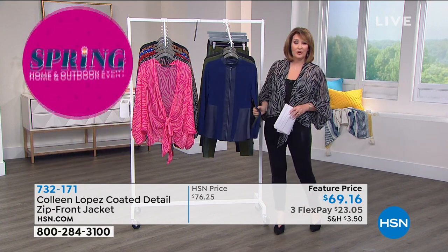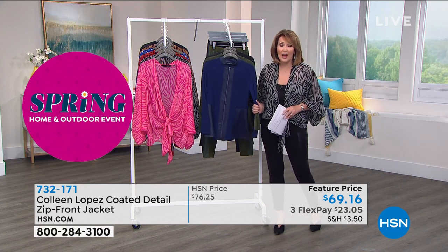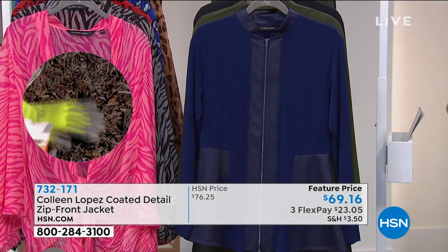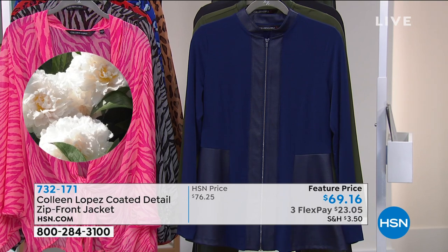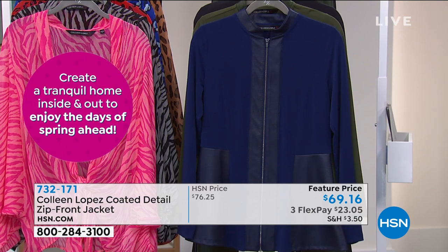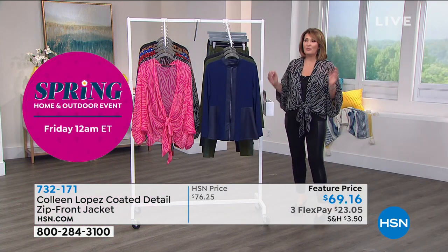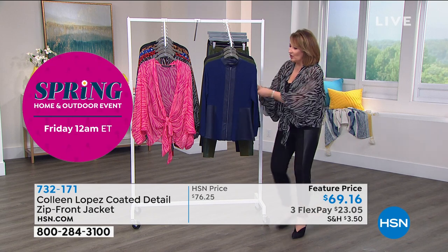I also like the fact you can throw this in the washer, you can throw this in the dryer. It's so easy to care for, and that's a big plus, I think. A lot of times jackets like this, you have to dry clean them, and you're not required to dry clean this. So I think that's one more reason to say yes to something fun and new. And plus it's so stretchy. We love a good jersey.